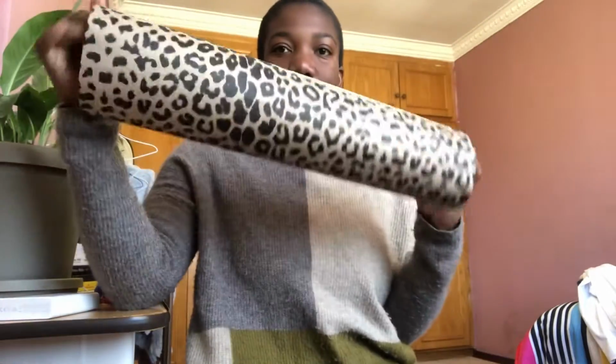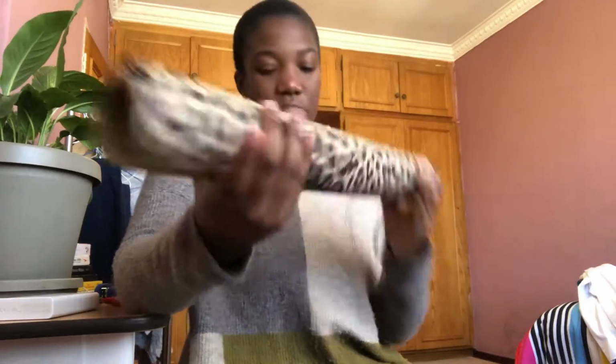So here we have the actual packaging. We got this from Packaging Palace. It is a brown printed paper, and it will last you a very long time, because we got this roll last year around October and the roll was pretty thick. It was this thick, very, very thick. So you can pretty much tell that it has lasted us, and I think it's still going to last us a few more orders.